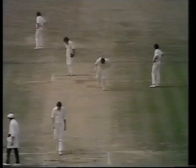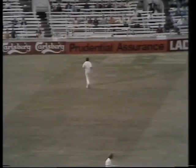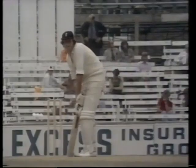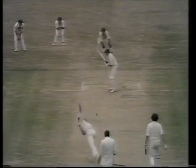Got it through this time. Played it fine and late again, and that'll go all the way through for 4. So the boundary taking Graham Roop on to 53, coming in at just a shade over 3 hours. It's 4, through the gap. There's 2 slips and a gully there, but that split the second slip and Mallett at gully.